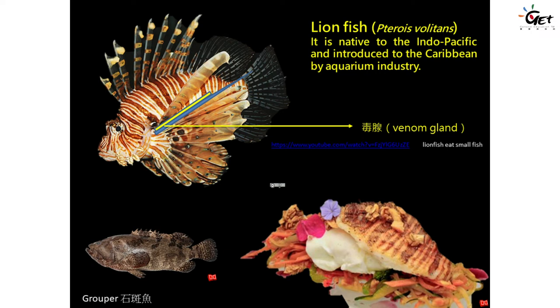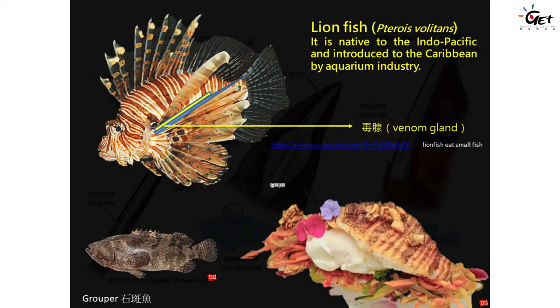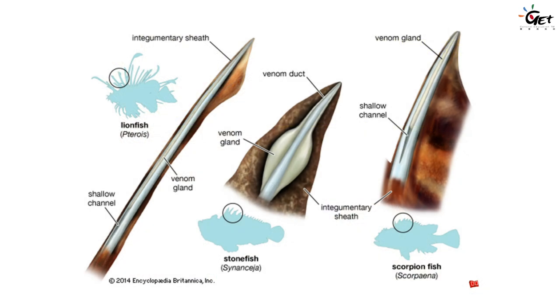So once you create a dish and start selling it, and most humans think it is delicious, we start eating lionfish, and we decrease this kind of problem. This is the way right now we're doing it to fix this problem. Okay, here is some detail comparing with other different fish.